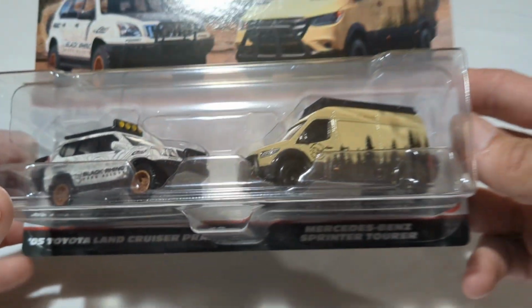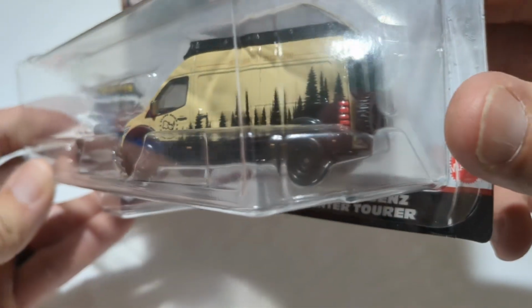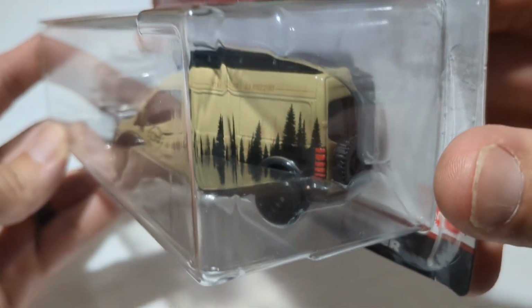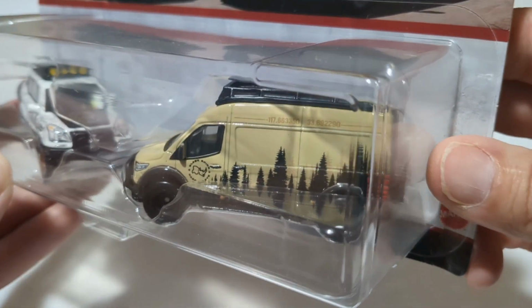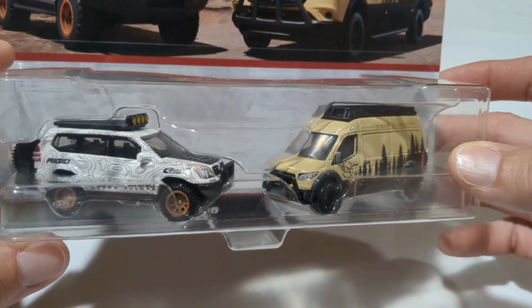I really like it. And I'm also a fan of this Mercedes-Benz Sprinter van. And I think Matchbox is actually coming out with one of these in moving parts soon. But I think the deco on this is really cool as well. I think these are just two really well done castings.